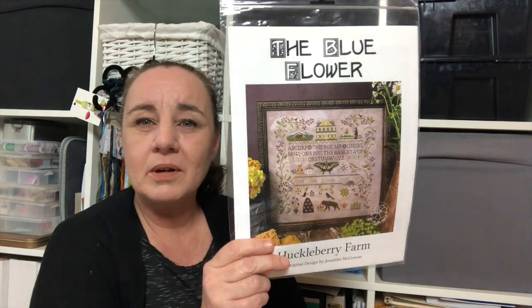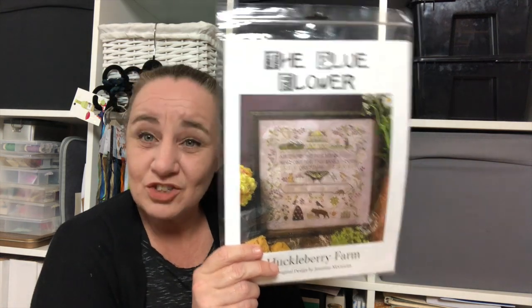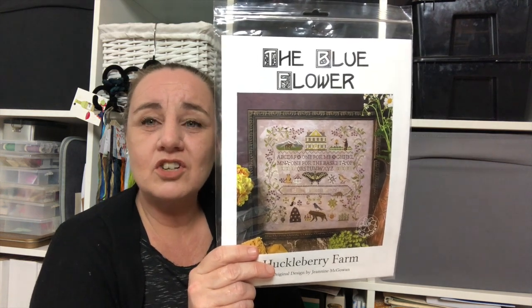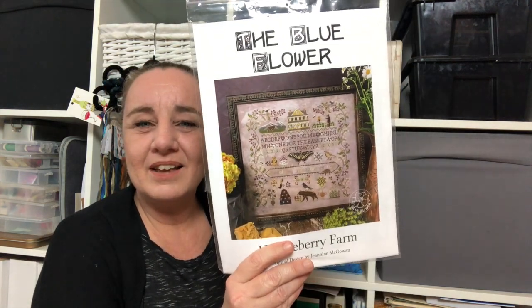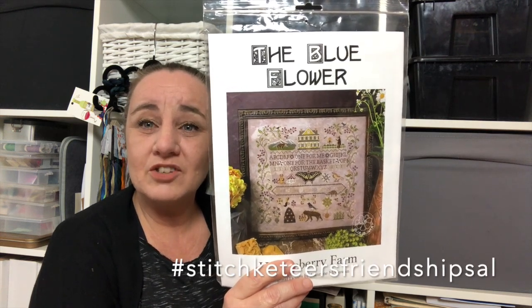Then my next WIP, Huckleberry Farm by the Blue Flower. This is a stitch along again with the Stitchketeers, my stitchy friends, and those are Jantina from Jantina Stitches, Jemima from the Rocking Stitcher, Lydia from Lovely Stitches, and Alice. Hi Alice. Who is Honeybee Stitcher on Instagram. And the hashtag for this stitch along is hashtag Stitchketeers Friendship SAL. I got it right.